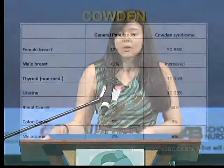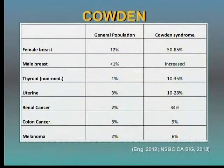The risk for breast cancer is very comparable to BRCA1 and 2. Some studies put the risk at around 50%, others say it may be as high as 80-85%. We can see male breast cancer, we're not sure what the risk is. Thyroid cancer, uterine cancer, kidney cancer are all up to around the 30% range, and that's higher than we used to think it was. So even the medical management guidelines have changed over the last few years. And we can also see, again, colon cancer and melanoma.